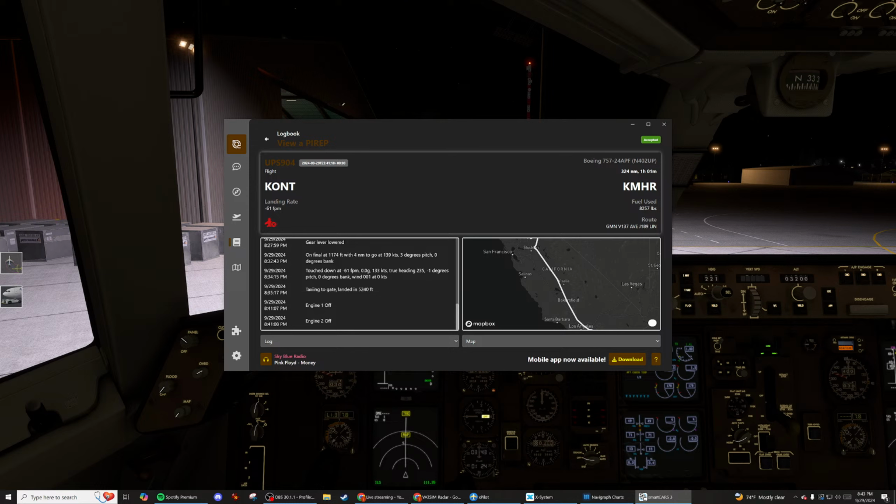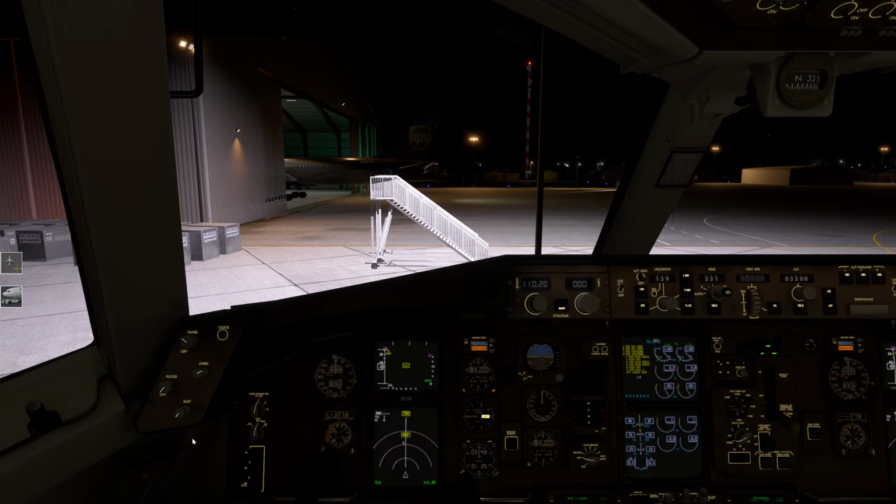I feel like we bounced. So, I felt the bounce. And then, as soon as I went into reverse, I went to go to full reverse. And the reverse was stowed and it tried to go into takeoff power again. So, I'll have to kind of review my 757 ops here and try to figure out what the heck that was about. But either way, we're back to Mather.